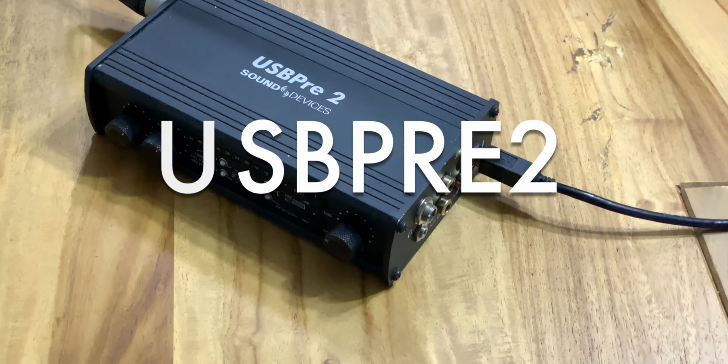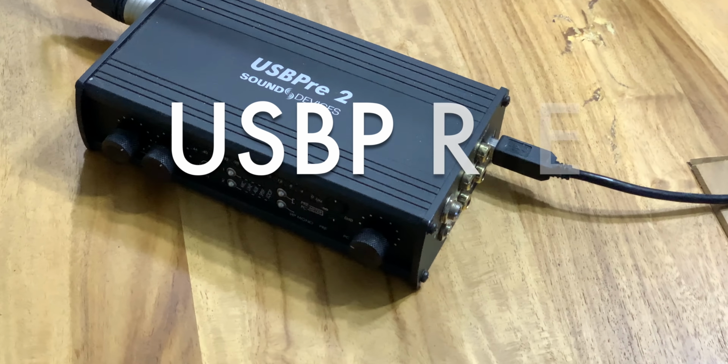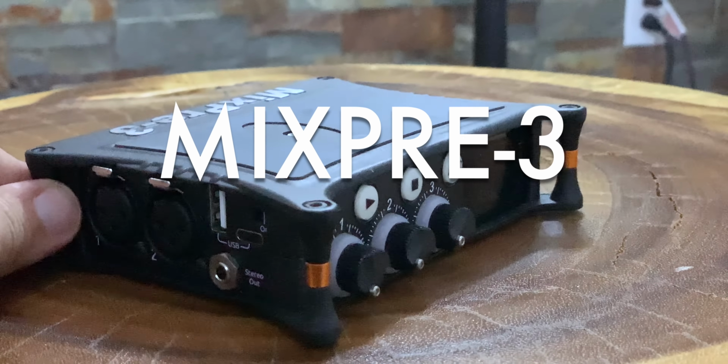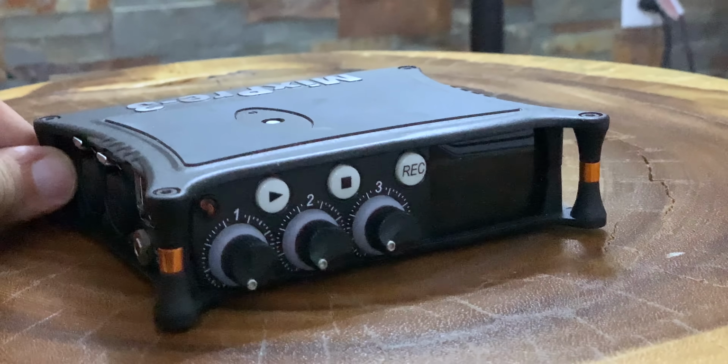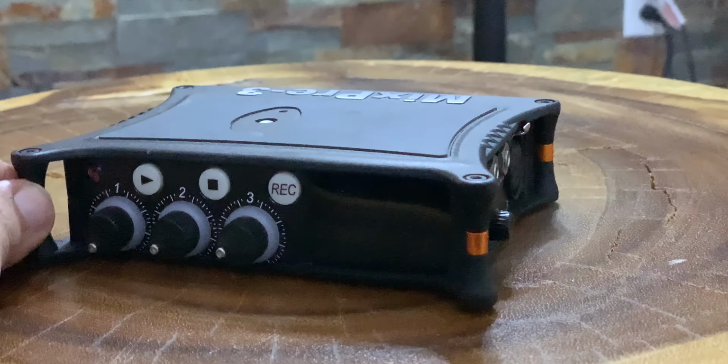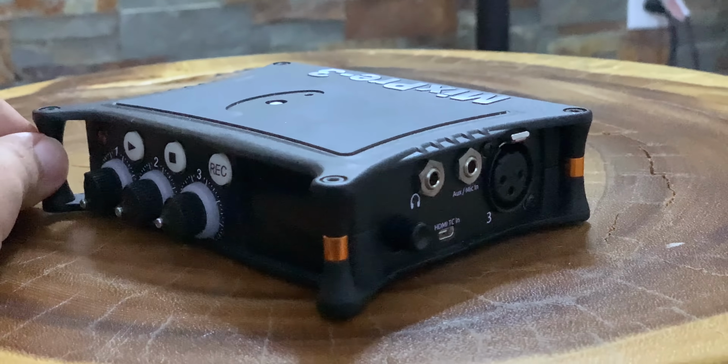The USB Pre 2 by Sound Devices is still my audio interface of choice at home, but I'll be taking the Mix Pre 3 with me on the road. First, because it means I don't have to take my home setup apart, and second, because you can record onto it directly with an SD card, and simplicity simply always wins.